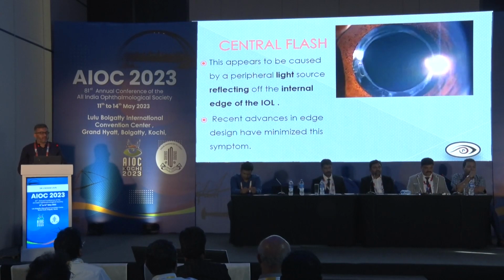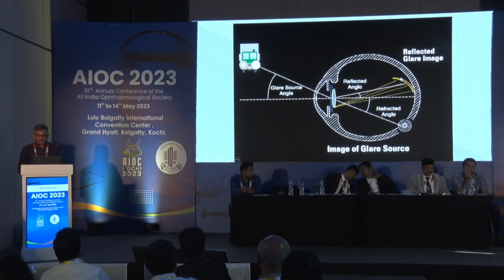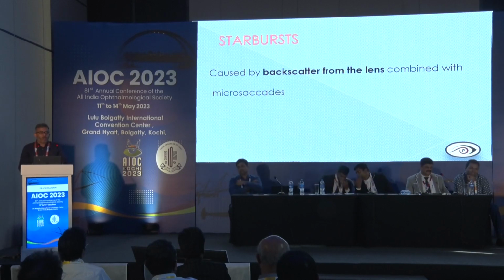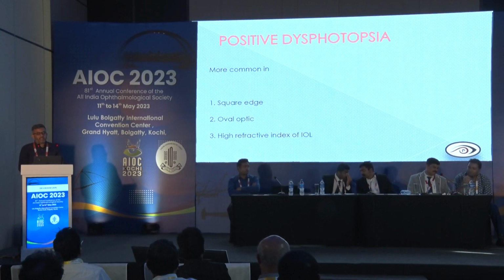Central flash, sometimes the patients complain about. This is because of a total internal reflection at the edge of the IOL. Again, the IOL manufacturers have made changes to the square edge lenses to reduce this. So here what's happening is that light is coming, hitting the peripheral edge, which is getting reflected inside, causing this central flash. Starbursts are when a backscatter from the surface of the lens causes multiple small spots in their vision. So these positive dysphotopsias are more common in square edge IOLs.